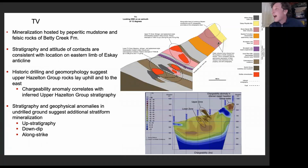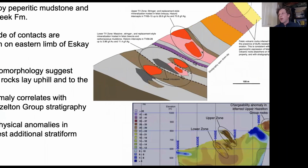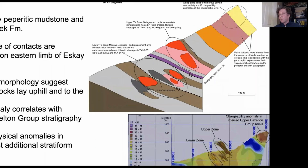So looking at TV in cross section, it's a representative cross section for both TV and Jeff. What we see is that we are in the Betty Creek formation here. The grays are andesites, the browns are our pepperitic mudstones, and this pink color is our dacitic rocks. Most of the high-grade mineralization occurs within dacitic breccias and pepperites.